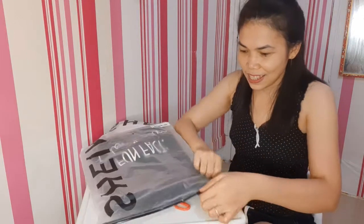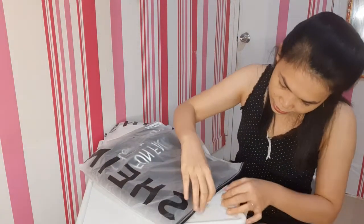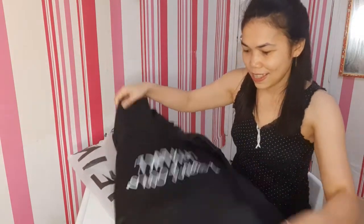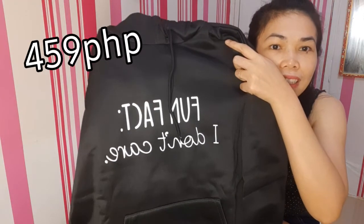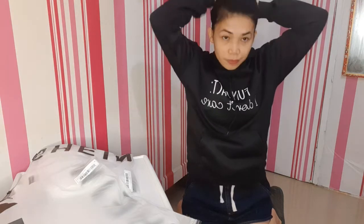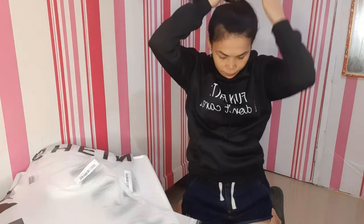Next is, I have jacket. Fun fact, I don't care. So, let's try. Tama talaga yung size. This is a medium size.